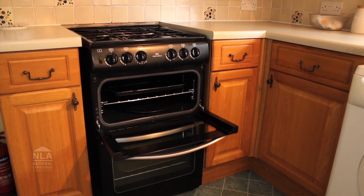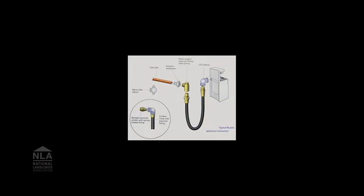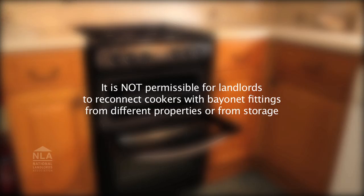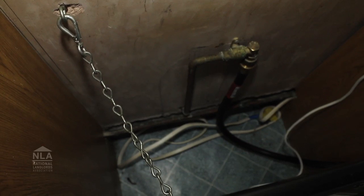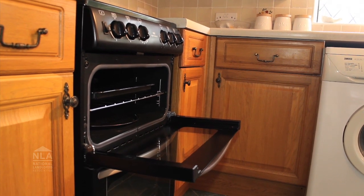Landlords may wish to clean behind freestanding cookers between lets. Bayonet-type fittings allow the cooker to be temporarily disconnected for this purpose and need not be done by a Gas Safe registered engineer. It is not permissible, however, for landlords to reconnect cookers with bayonet fittings brought from different properties or from storage. Ensure on refitting that any stability devices are correctly re-engaged to prevent toppling over, particularly where children may stand on a bottom-hinged oven door.